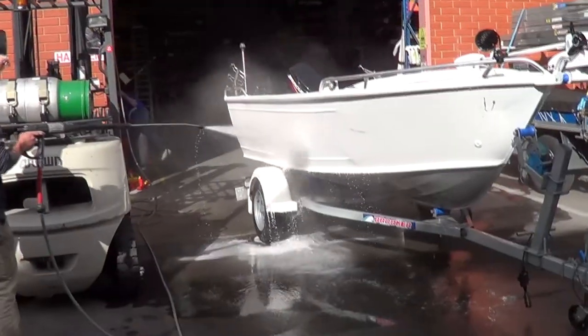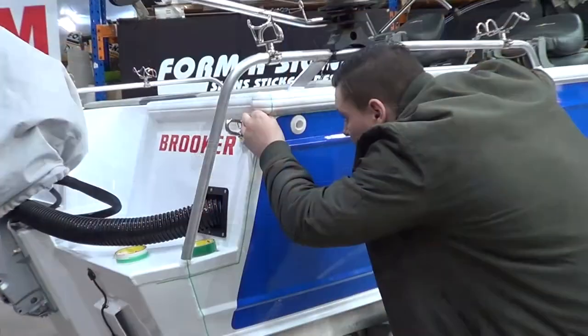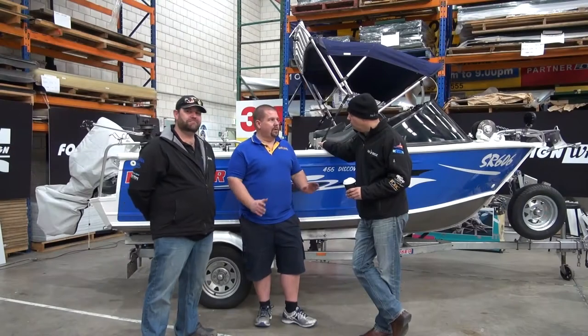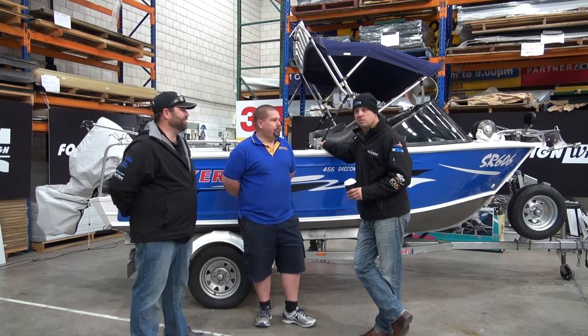Once we've done that, we wash the boat, and then it's a case of putting the knifeless tape on, so there's no cutting on your actual boat. So knifeless tape is like braid under tape. Yep. That goes on, and that cuts the wrap. So once the wrap's put on top, that does all the cutting, and we'll show you that as well. That's a pretty cool process.